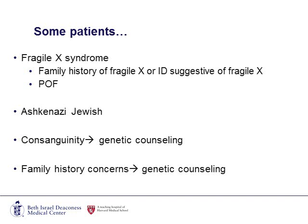Individuals who have Ashkenazi Jewish ancestry should be offered additional screening for those conditions that have higher frequency in that population. And then individuals who are consanguineous with their partner or blood relatives should be offered genetic counseling and likely some expanded carrier screening. And genetic counseling would also be indicated for any patient who reports family history concerns.